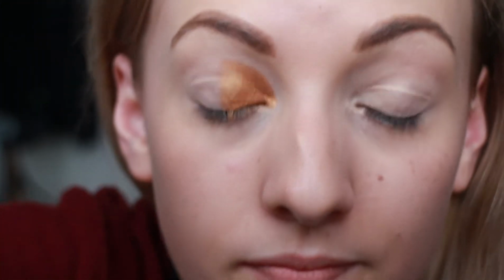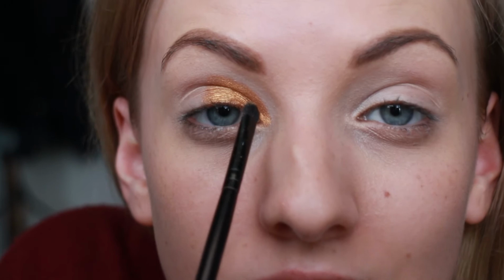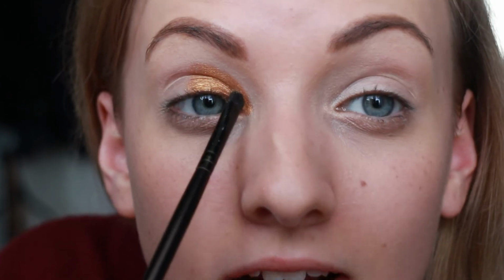So as you can see, I've done that here. Let me see if I can zoom in. This is it, and if you have hooded eyelids, it's really important. When I've opened my eye, you can see that I've gone above the crease so that you can still see this cut crease when my eyes are open. If you just end it in the actual crease, then it won't be as effective. You have to go a little bit above, as I have. I've done that on one eye, I'm just going to quickly repeat that on the other eye.